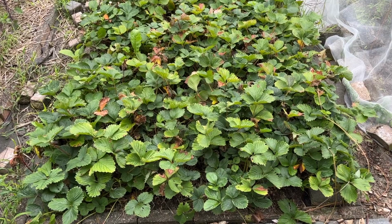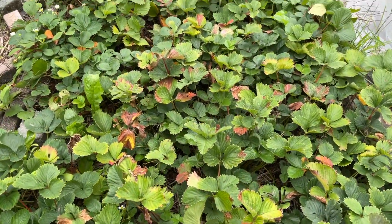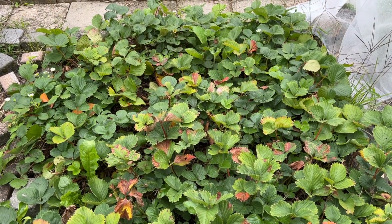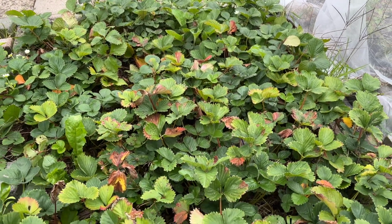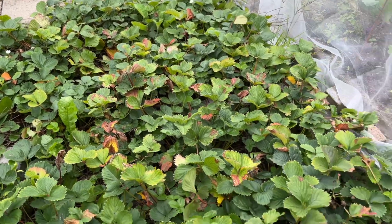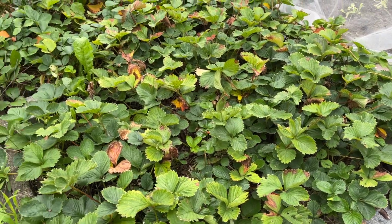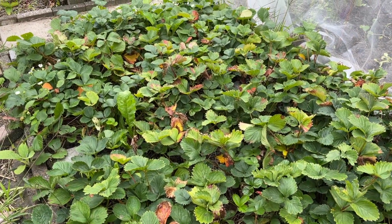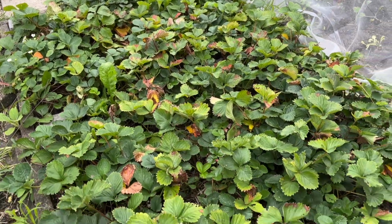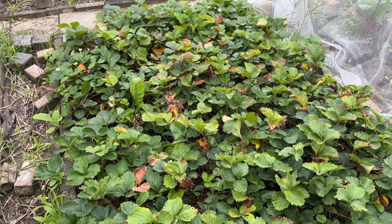This is my Mara des Bois and Corona strawberry bed. Completely overgrown. It is not very functional right now, so I actually have to go and thin as much as possible because it's too much. It's overcrowded and they are not producing because they're just fighting for nutrients. So that is one of my tasks. Not today, maybe soon. It's just way too crowded.